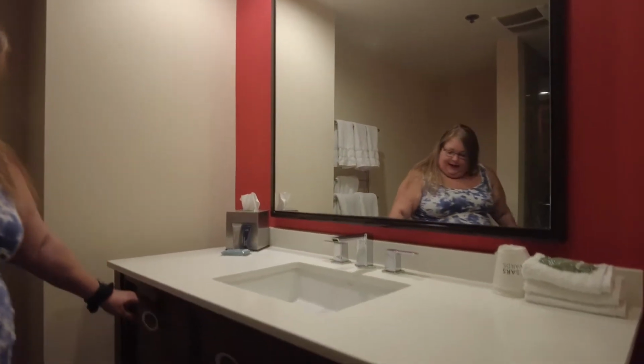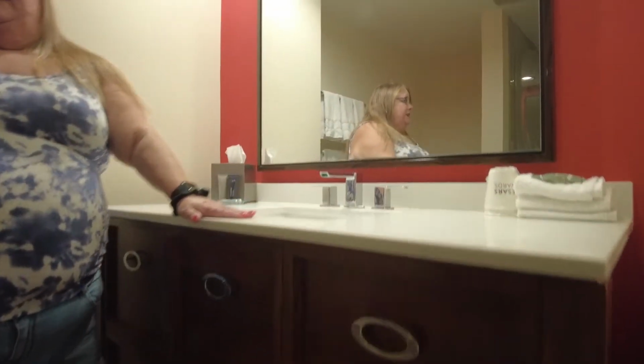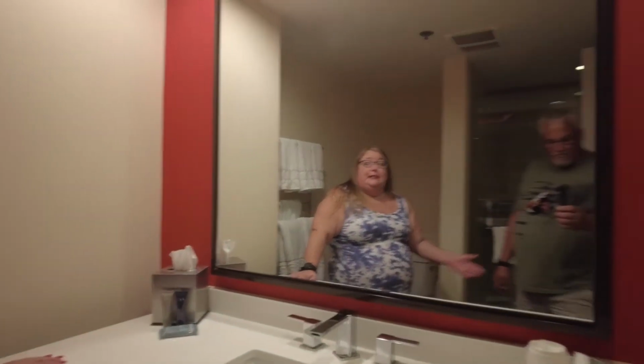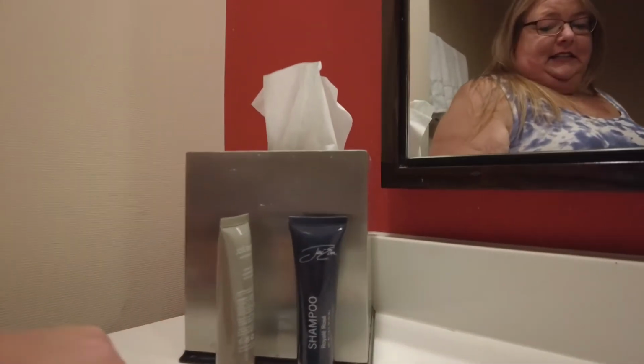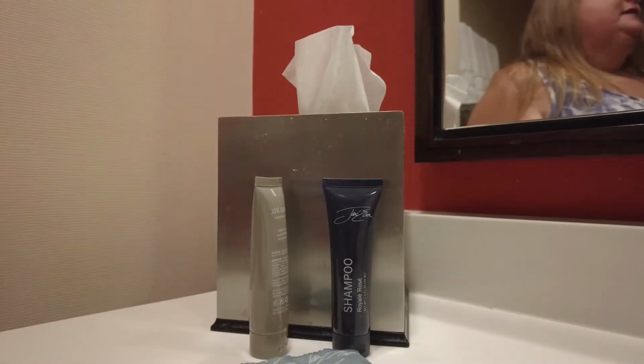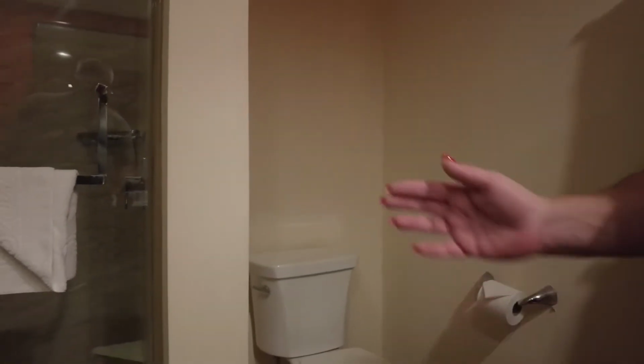All right, so welcome to our bathroom. These drawers are all fake, but it is a very nice bathroom. One thing we liked about the bathroom here last time was that it was so nice. Funny, they use the same shampoo, conditioner, lotions, because it's still Caesars property. But this one is so much different. If you look at Laughlin compared to here, it's just so much different.